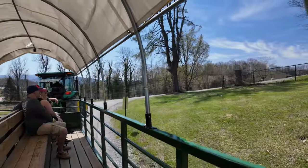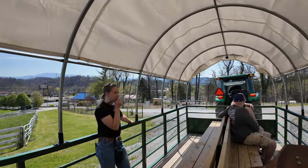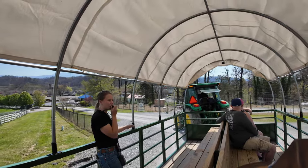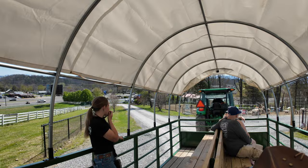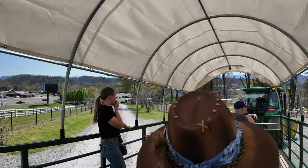Over here to the left of me, once we get through this first gate, is our quarantine pasture. Every animal that comes to Skyland gets quarantined for about a month before they enter general population with the other animals. Right now in here we have two alpacas, Roy and Roger. They are new, they've only been here for about a month.